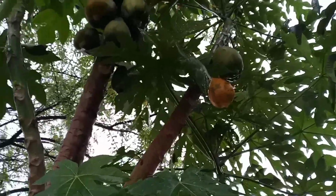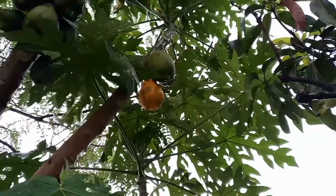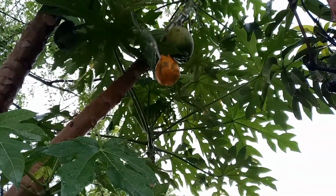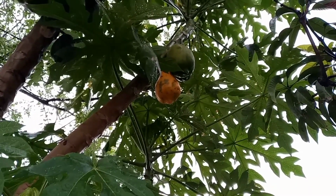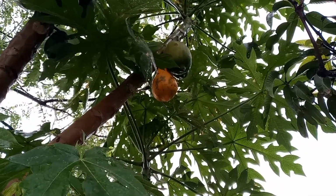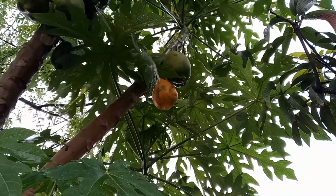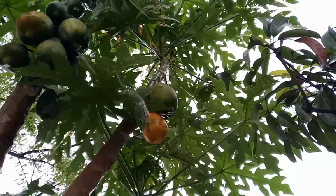So over here I've got my papaya tree, and as you can see I've got one ripe papaya fruit over there. I need to come and harvest this, and we are going to eat it right away. So after the rain, these fruits will be so cool and they will be tasty. So we need to come and harvest these so that we can eat them while they are still cool.